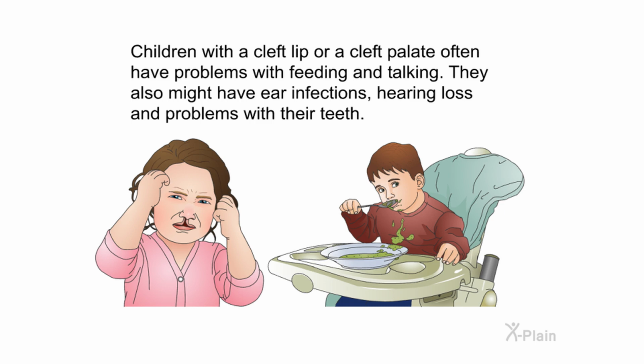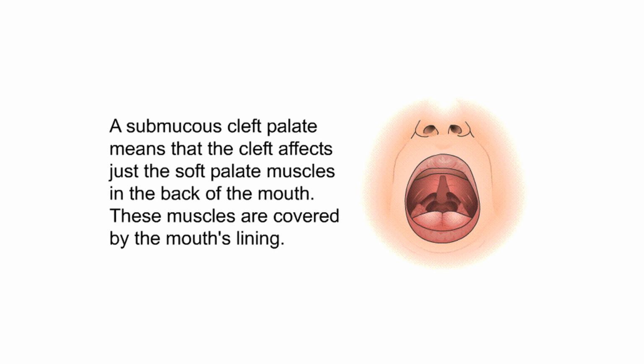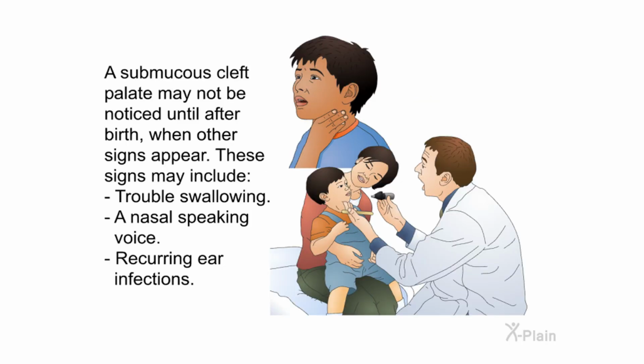Children with a cleft lip or cleft palate often have problems with feeding and talking. They also might have ear infections, hearing loss, and problems with their teeth. A submucous cleft palate means that the cleft affects just the soft palate muscles in the back of the mouth. These muscles are covered by the mouth's lining. A submucous cleft palate may not be noticed until after birth, when other signs appear. These signs may include trouble swallowing, a nasal speaking voice, recurring ear infections.